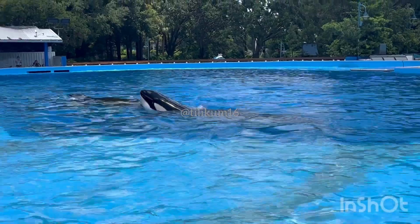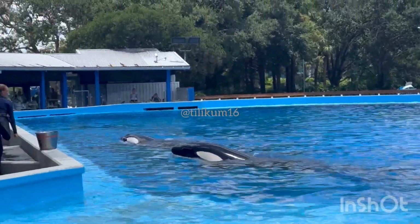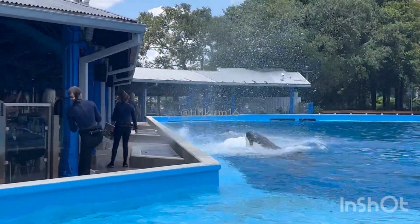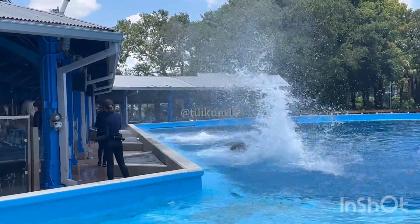Now these animals here get around 100 pounds of fish every single day. It really depends on how old they are and how they're growing. And in fact, we actually do weigh our animals. Very nice, boys. Oh, check that out. Very nice. Showing off those tail flukes over here.